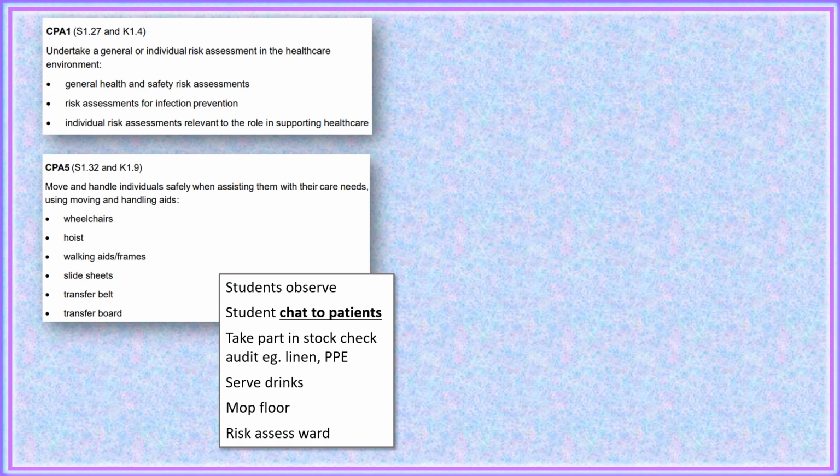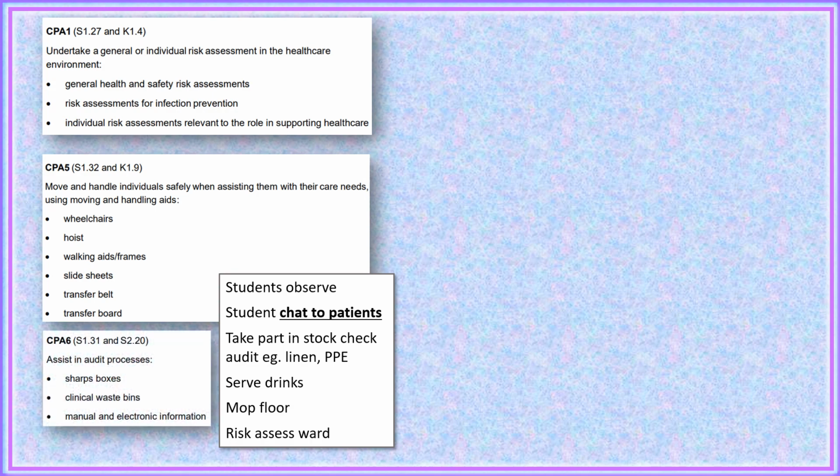We want them to chat to patients, but we also want them to take part in a stock check to do with linen, to do with PPE. We want them serving drinks. We want them mopping floors. Okay. So audits, again, this is a CPA, don't worry about it.